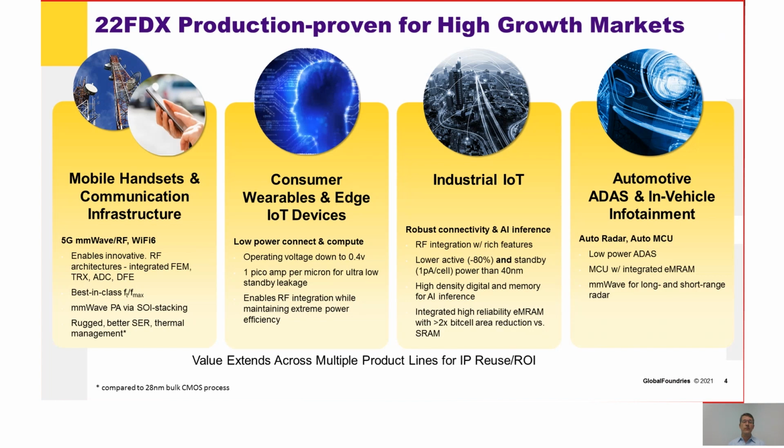In the consumer wearables and edge IoT devices, this is where customers are using the operating voltage capabilities of this to go down to 0.4 volts. Our SRAMs go down to 0.65 volts. We can achieve 1 picoamp per micron for very ultra low leakage current, comparable to what you see in 40 nanometer design. Industrial IoT, this is where customers are leveraging not only our lower active and standby power from an SRAM standpoint, 1 picoamp per cell, but also leveraging that high density digital and memory. We see customers really leveraging AI in here to optimize in that TOPS per watt in the inference edge space.